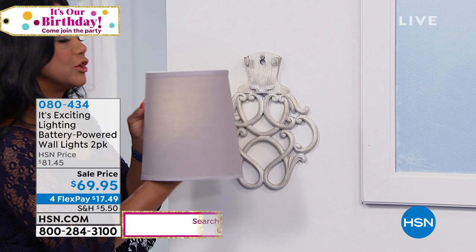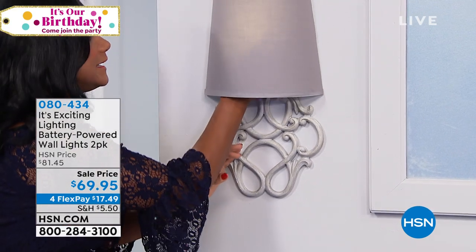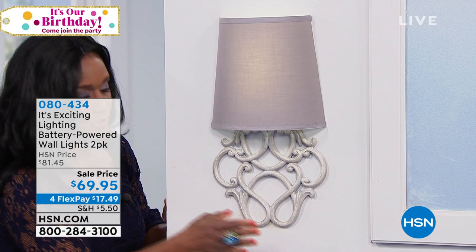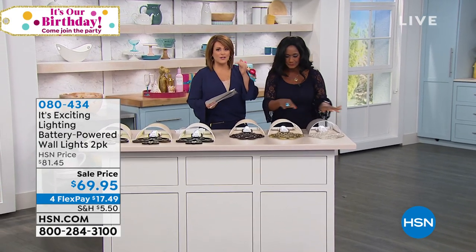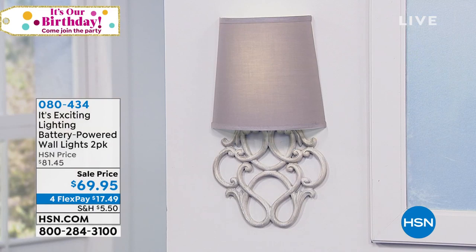Here's a little trick. I like to go ahead and put the shade on that battery pack and then slide it into the cradle, and voila, the look of hardwired without the mess, without an electrician, without the expense or investment. Without being afraid, because you never, no. You know, even if you have an electrician that's licensed, you're always like, oh my gosh, you just don't want to mess with it. So let's give you your color options.